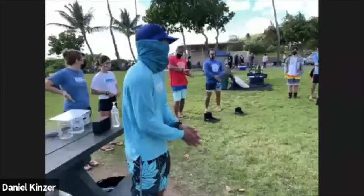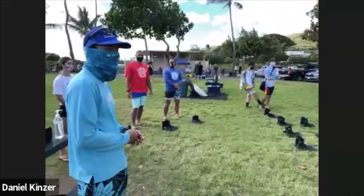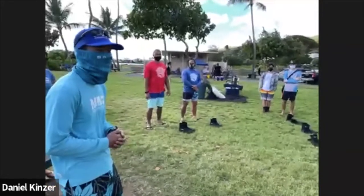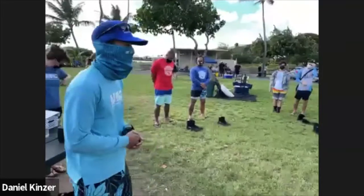Welcome to Maunalua Bay. My name is Alex Wool. I am the director of our habitat restoration program here at Mālama Maunalua. Really quick, on behalf of our organization, our staff and all of our partners here today, I'd like to say mahalo for joining us. We appreciate you taking the time out of your Saturday to come and do some Mālama.